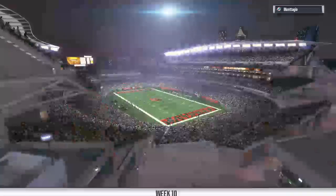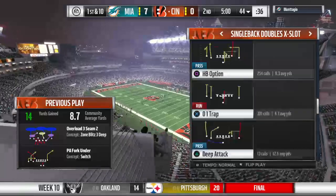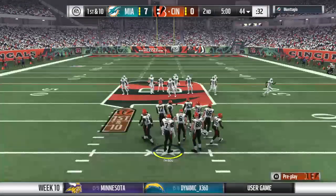Alongside Charles Davis, Brandon Gaudin, and it's the Bengals with a football. So the offense has it first and 10.